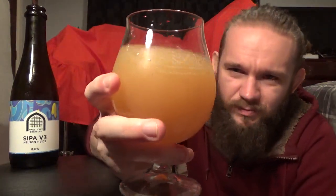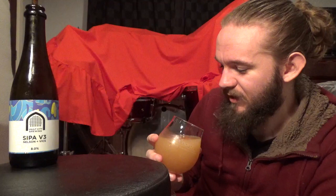But as you can see, this beer has poured kind of how you would expect from a modern IPA, to be honest with you. This one looks like a little bit of peach juice or something like that. It's very, very pale, kind of like pineapple juice might be, but this really reminds me just of some of the peach juice that I've had in the past.